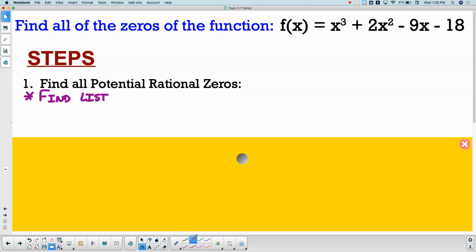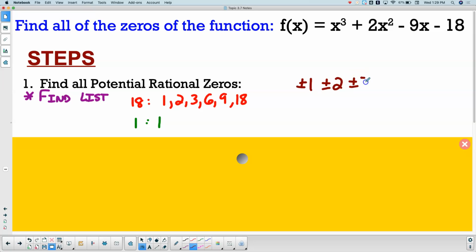So I'm going to take 18. 18 has 1, 2, 3, 6, 9, and 18 as its possible factors. 1 has just 1. So my list, my possible zeros are those 12.